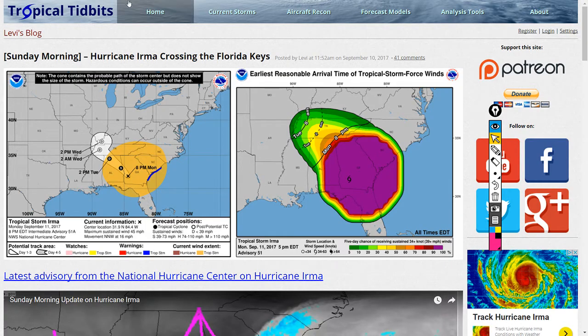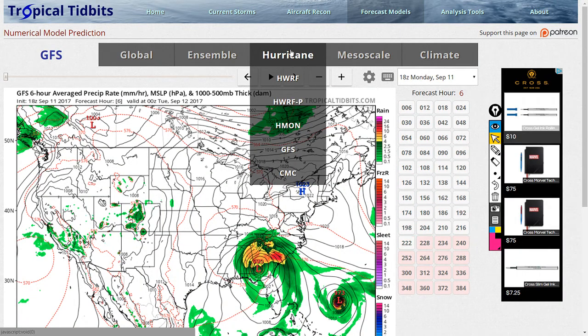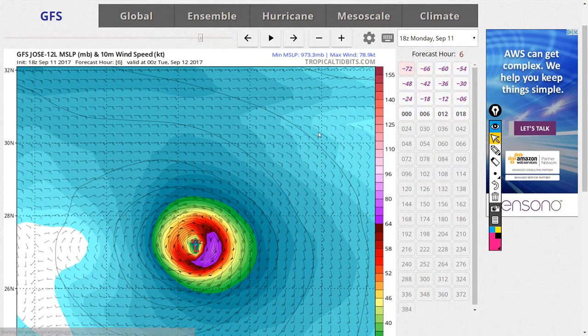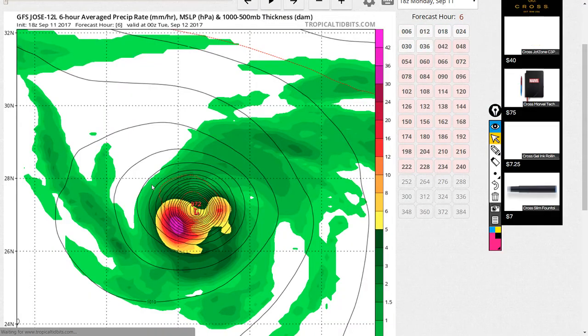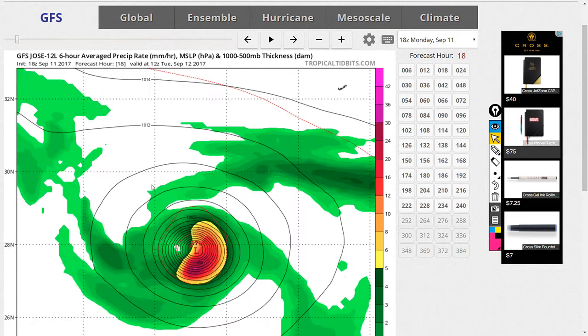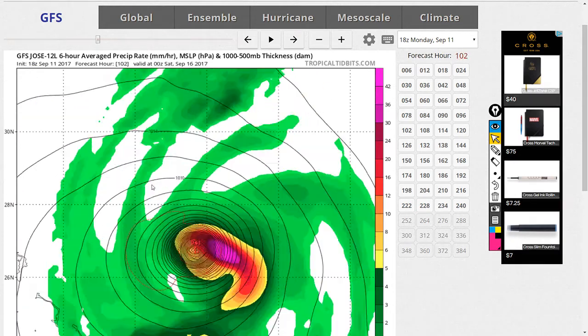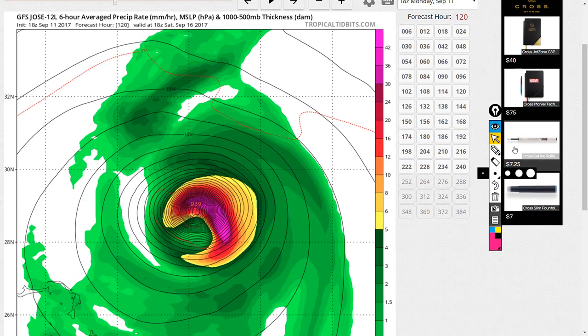Here we are now at tropicaltidbits.com. If I go to the forecast models, I do want to show the GFS's Jose scenario. And the intensity I don't want you to worry about so much, but more the location it's going to, because it doesn't matter if it's a hurricane or not. Hurricanes don't always have the wind as a rain threat, but you can see it going well north of the Bahamas there.